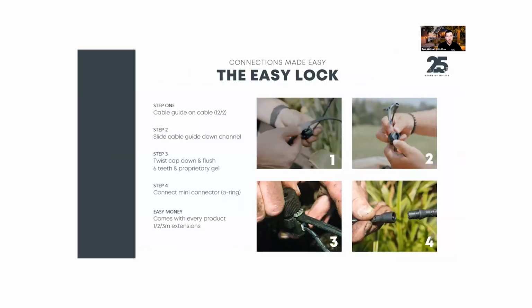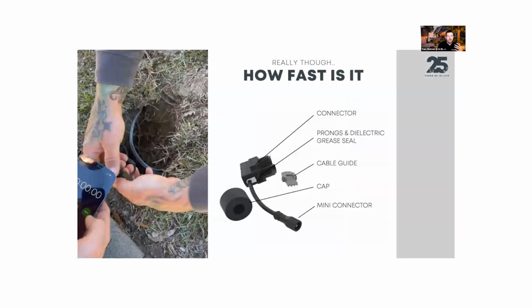For Easy Lock, for your professionals when you're designing, this is our proprietary connector here. A couple different pieces to it, very simple. I won't spend too much time on how to do it. I'll show you in a little video here, and you can share this tidbit of information with your professional. We have our Easy Lock connector, your cable guide, and then your cable cap. You put your cable guide onto your wire, put your wire into the Easy Lock, twist the cap down, and plug in your fixture, and then they're off to the races.